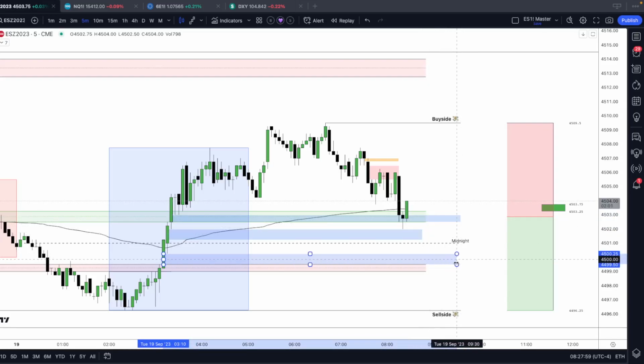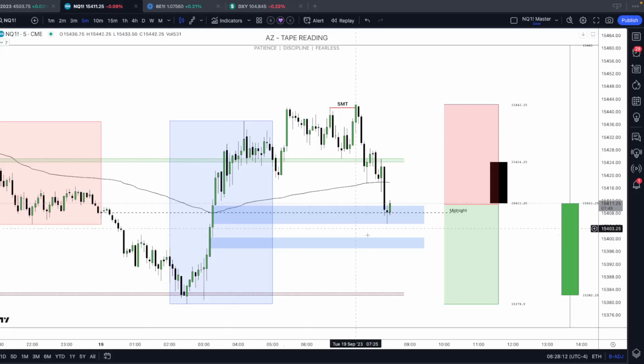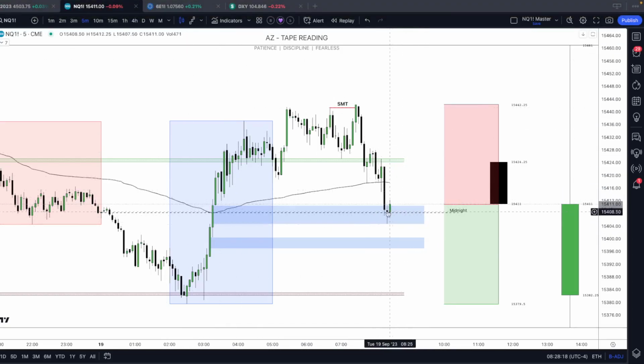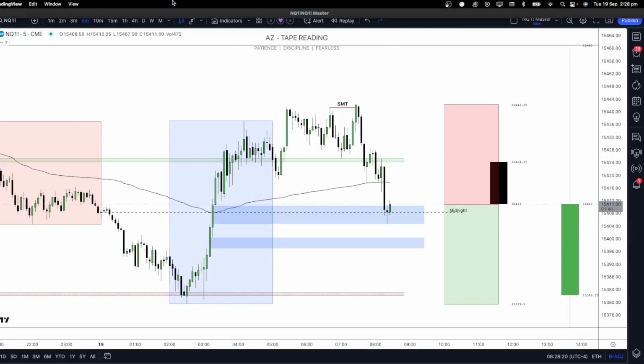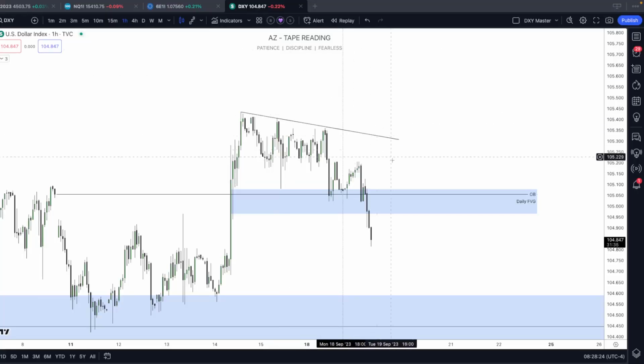Expand everything out. Alright, I want to get rid of the new day open, new week opening gaps. Now, well, I might actually leave it on. Midnight level, it's about to be 8:30, so 8:30 and midnight are gonna align very well today. Euro US dollar still moving to the upside. The DXY still dropping. I would monitor it.